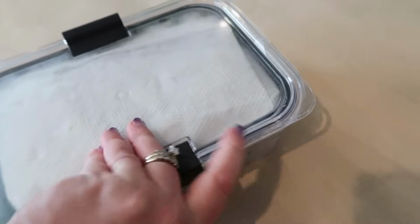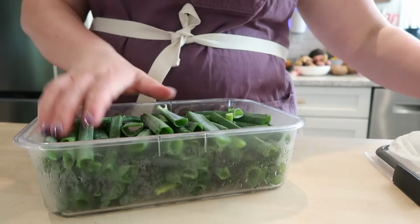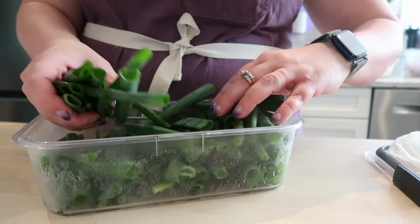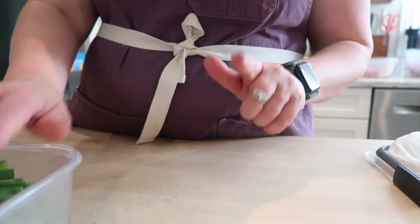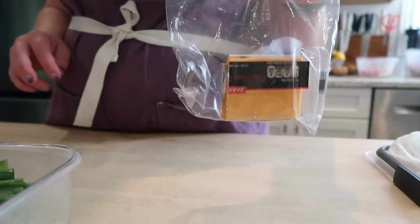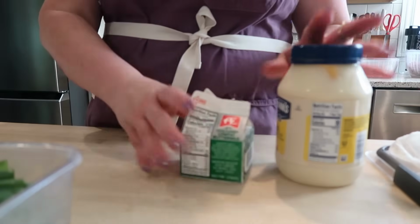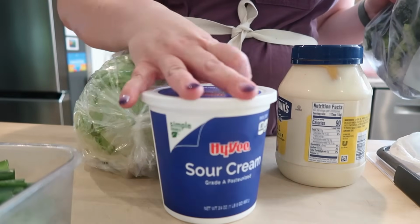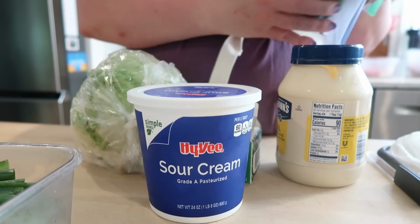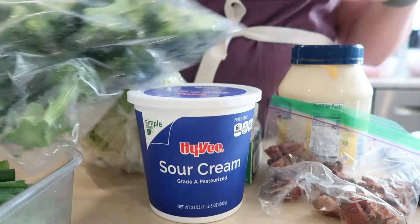So then for the baked potatoes, this is optional, but I do have this huge batch of green onions that I got at the farmer's market, and I need to figure out what I'm gonna do with these before they all go bad. So we'll put that on potatoes, shred up this cheese. I gotta get the sour cream out, and then I'm also gonna make some homemade ranch dressing to go with a salad, sour cream for the potatoes and for the ranch dressing. Steam up some broccoli, and I've got some bacon for the baked potatoes as well.